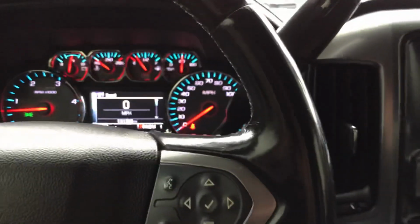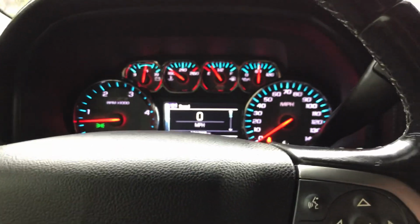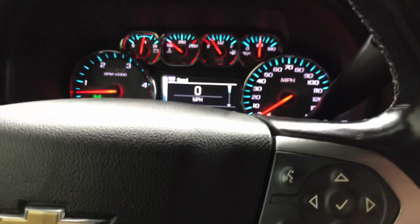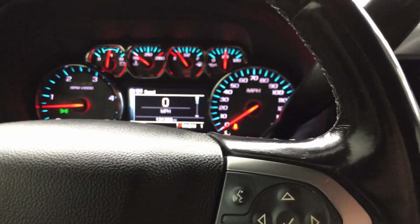It's a really nice truck. It's got a ton of power. This thing's really fast. Again, it's a 2015 LTZ Duramax four-wheel drive. American Force 22x12s. Brand new tires. Really nice truck. Doesn't need anything.